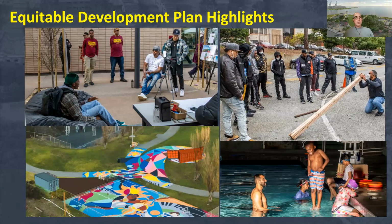And then on the right is our swim and splash program that we're working with the YMCA to train and educate on water safety. We're building a park on the water. And this is water safety and swimming lessons for Bayview Hunters Point youth to make them feel comfortable around water.